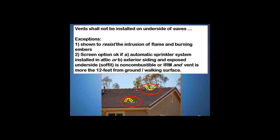So there is language in Chapter 7A that restricts use of vents in the under eave area, and the exceptions are two. One is that if that vent has been shown to resist the intrusion of flame and burning embers, and number two, you can go the screen option, which is 1/16 or 1/8 of an inch mesh, if these following things apply.